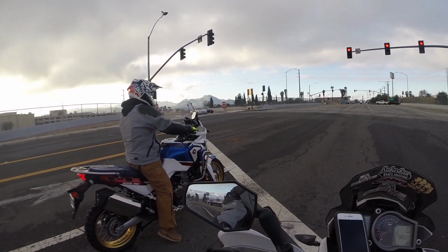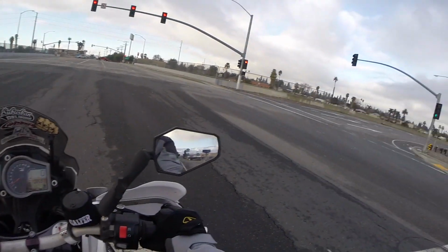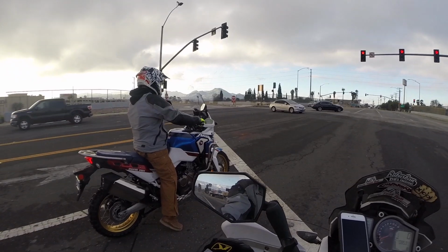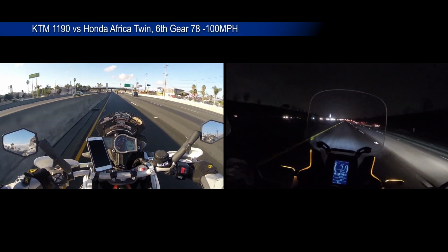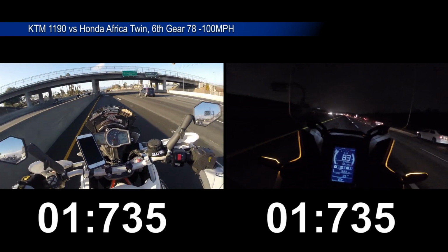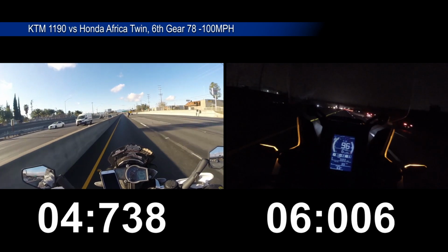It's like you're cruising down the highway and you grab a handful of throttle, it's like it goes nowhere. Versus this guy here, man, I grab a handful of throttle on the highway and like my joints get a little bit of strain put on them. The roll-on, 6th gear, 75 on the 1190. Ready? To 100. It's pretty quick.